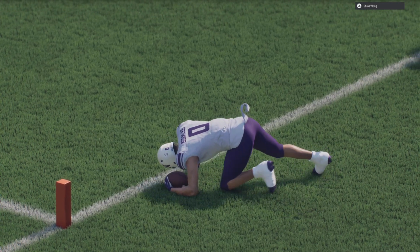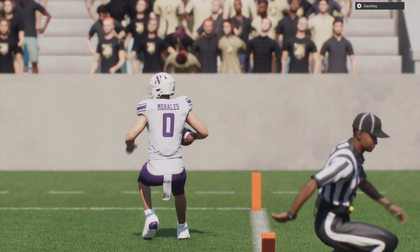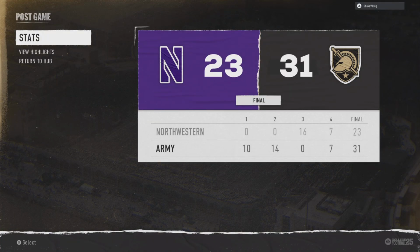Yeah, David, they just had ice in their veins, and you can tell there's tremendous leadership on this football team. Guys can step up, and in the huddle, they can make sure that everybody else is focused to the task at hand in order to get the W.